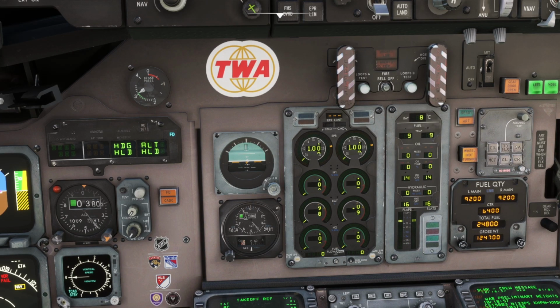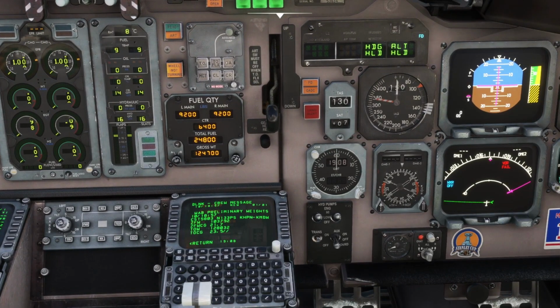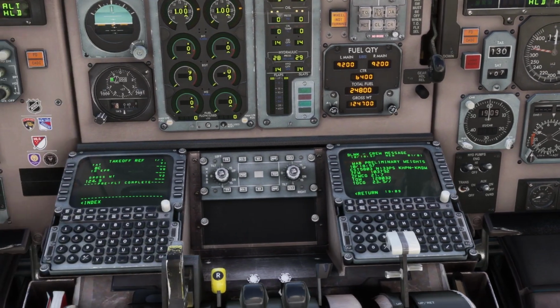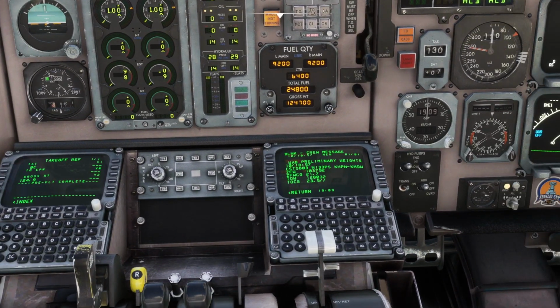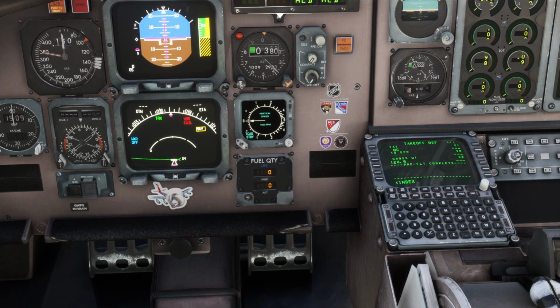Set the local altimeter. Enter 81. We're probably going to be doing a flex takeoff, but I won't screw around with that yet. We've got our zero fuel weight set. Let's get some hydraulic pressure. And on that, you'll see here, once it charges, the flap starts to come up, which it does. We'll just check our brake temps here. Okay, everything's looking hunky-dory there.